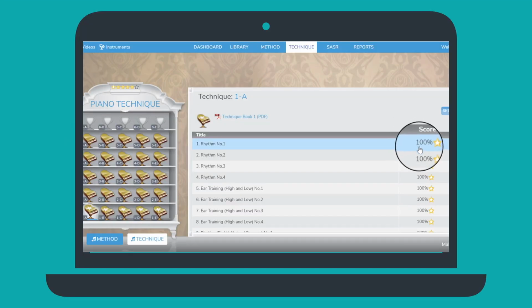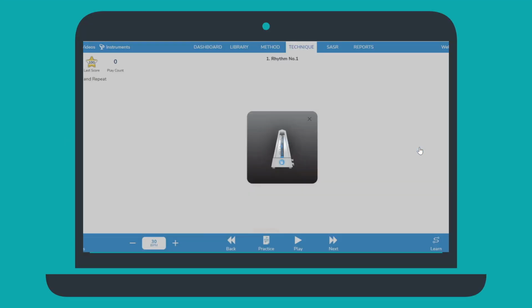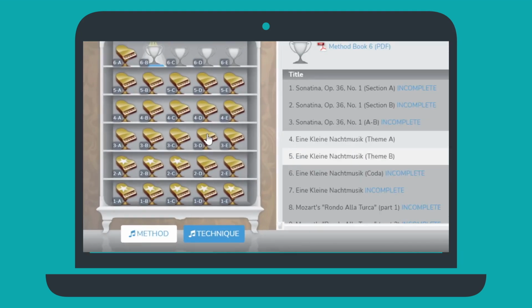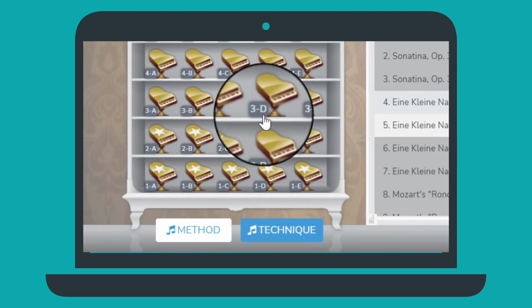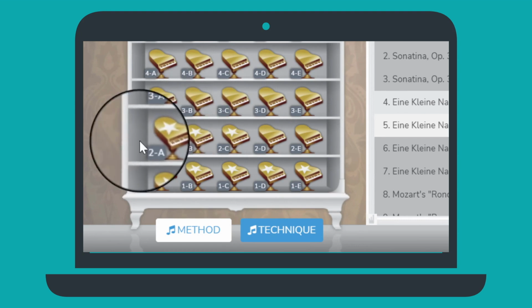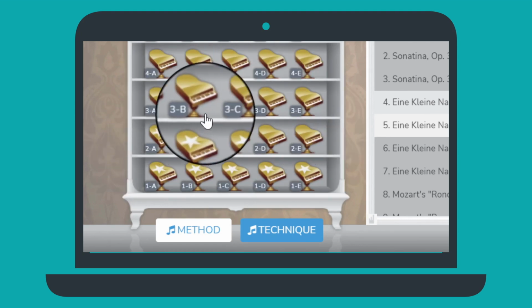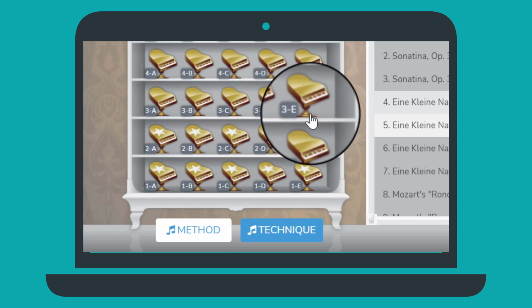If you've already completed an assignment though, completing it again will count for this challenge, so feel free to review. A little bit of review can get you past the plateau. For example, if you've been stuck in Method 3D, reviewing Level 2 all the way through Level 3C will likely get you past Level 3D pretty quickly.